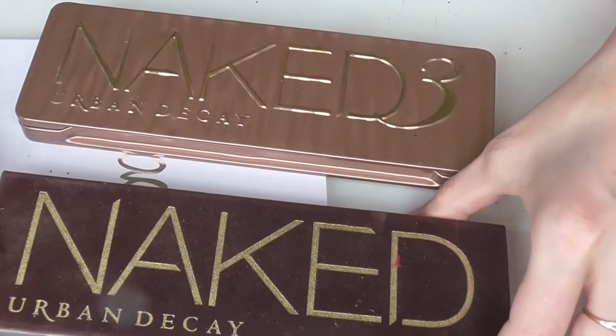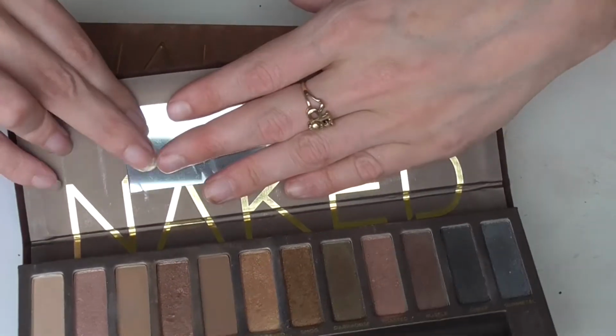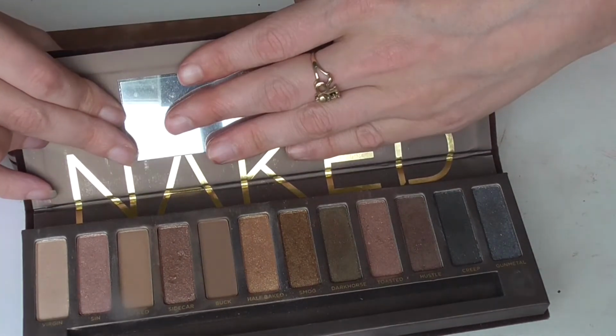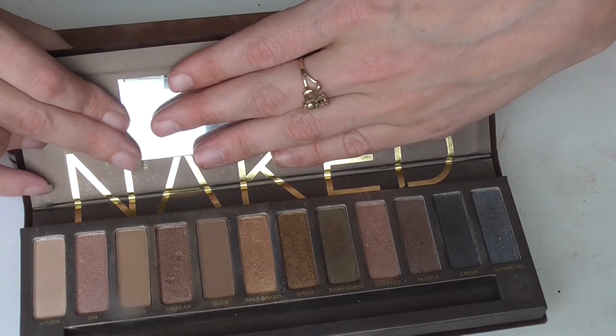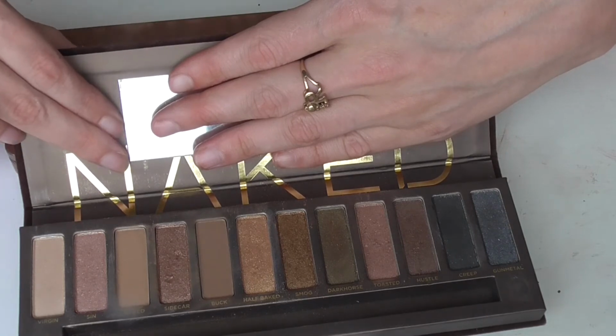This is the Urban Decay Original Naked. They do not sell this one anymore. This was like the cult classic everyday neutral palette, which is why mine doesn't have a lot of love and looks great, because I'm not an everyday neutral person. But I bought the Naked palettes because I love Urban Decay still, but I just can't get with these Naked palettes really.